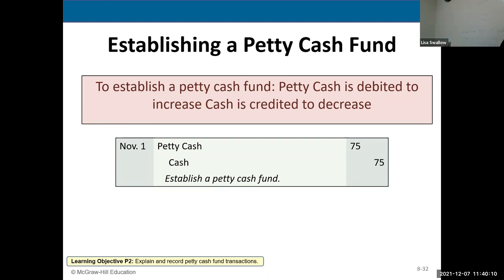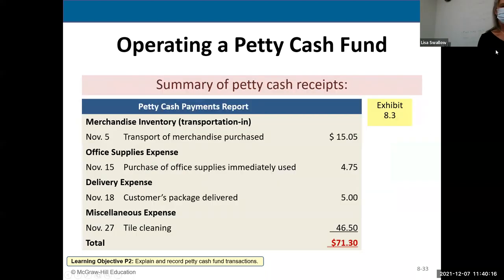Yeah, it's an asset. It's a current asset, right? Okay, great. November 1st, I established a petty cash account. Then look what happened all month. And then I'm going to have you journalize this for me, please.